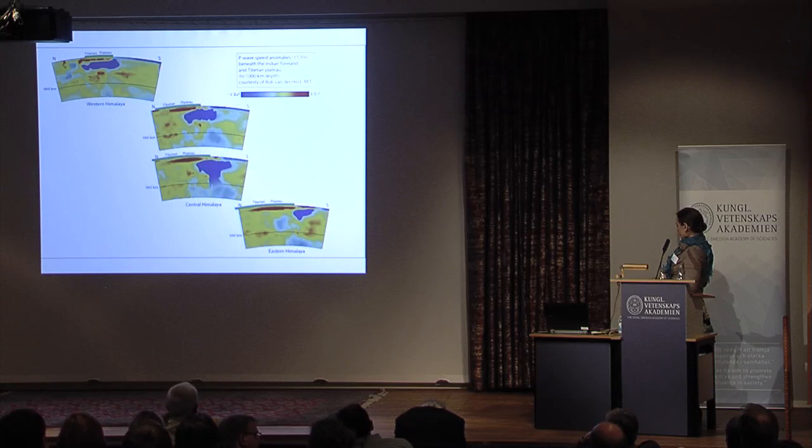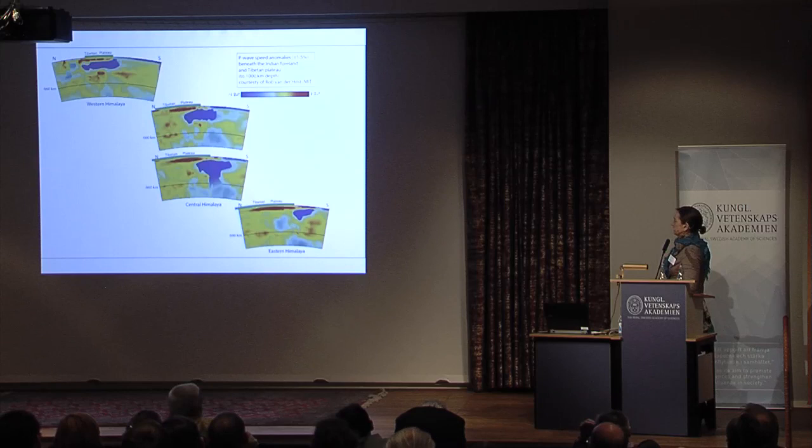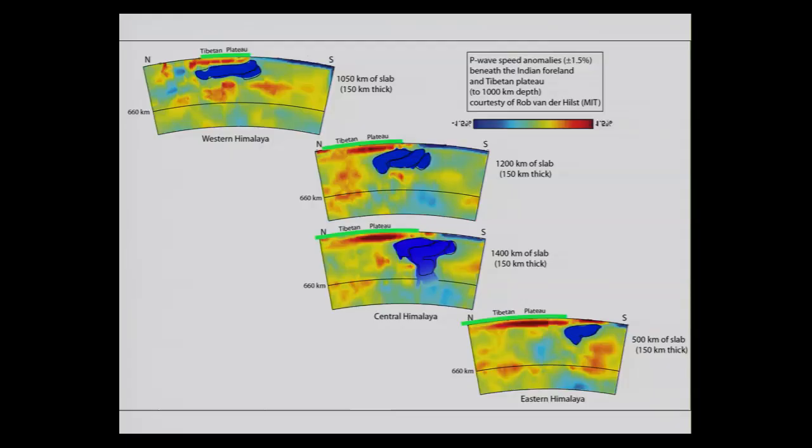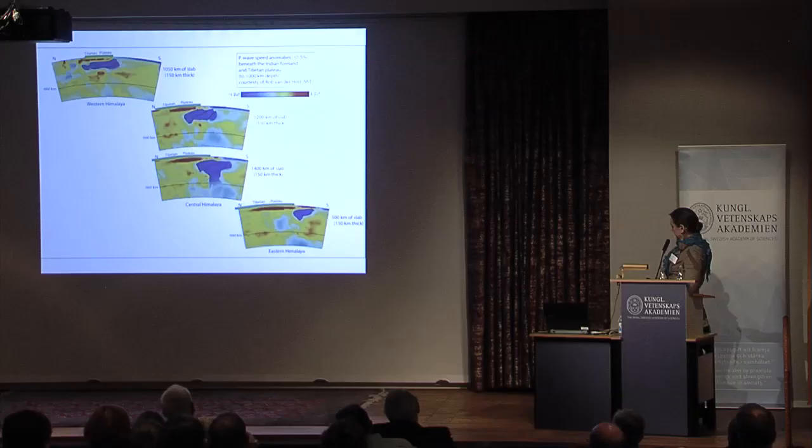Now, if we take a very simple idea of how much volume is down there, and of course, it's pretty difficult to tell from these tomographic images. Things could spread out and do all sorts of things. But if we just naively stuff some lithospheric slabs about 150 kilometers thick into this, and I hope you can see this, and I've used a combination of these different deformation modes to fill these. In the western Himalaya, we've got about 1,000 kilometers of slab that can fit into this zone. In the central Himalaya, it's 1,200 to 1,400, again with large error bars on here. But in the eastern part, it's only 500 kilometers of slab that fits in there.